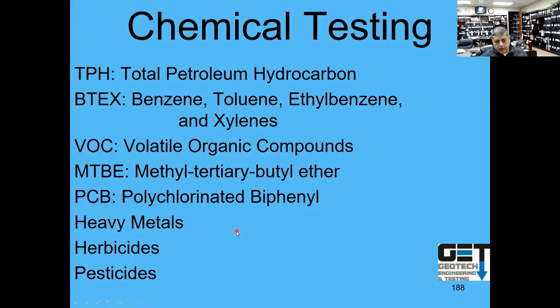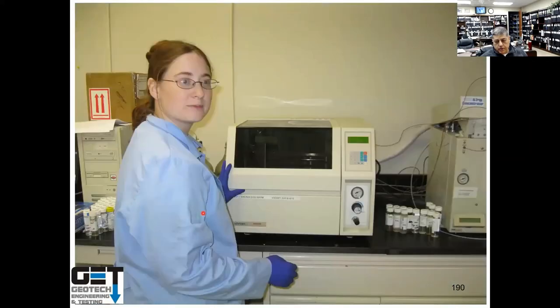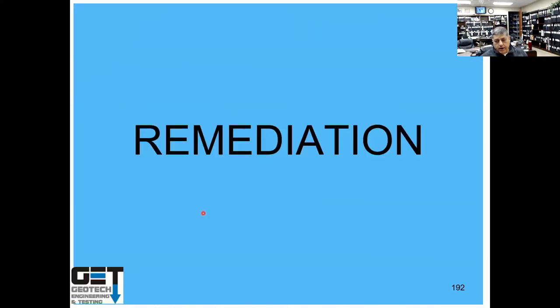So you do chemical testing on these soils if they're contaminated. You typically do TPH, total petroleum hydrocarbon, BTEX: benzene, toluene, ethylbenzene, and xylene. Volatile organic compounds, MTBE, PCB, heavy metals, herbicides, pesticides. These are typical tests we run on petrochemical industrial facilities to see if there is contamination. You take the samples to a chemical lab, you put them in a machine, and you do these tests.